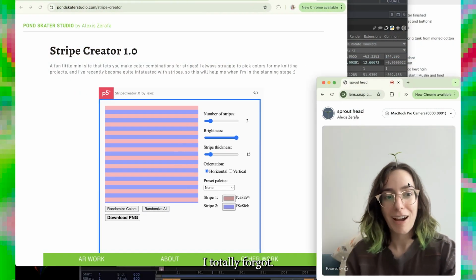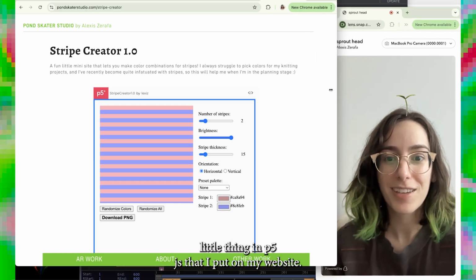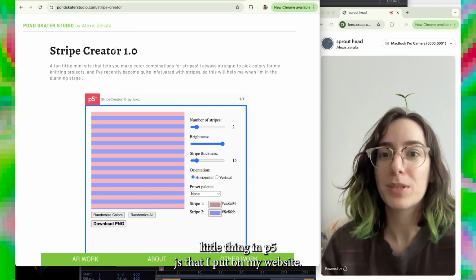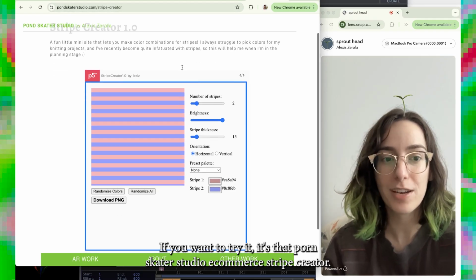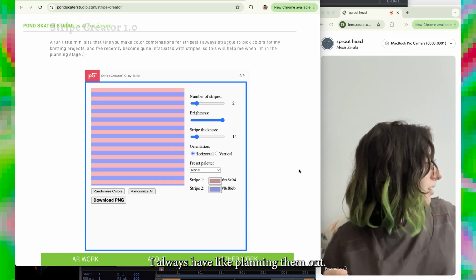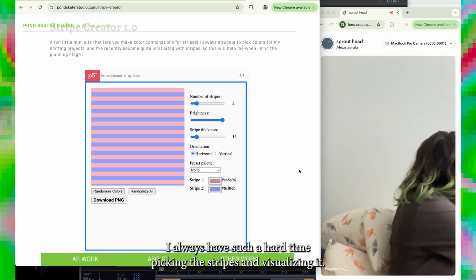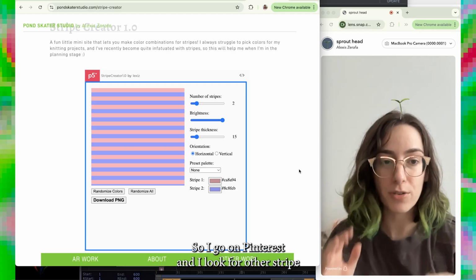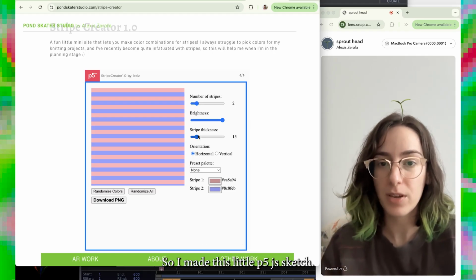I totally forgot, excuse me, I made this cute little thing in P5JS that I put on my website. If you want to try it, it's at pondskaterstudio.com/stripecreator. But basically, when I'm working on my knits, I always have such a hard time picking the stripes and visualizing it. So I go on Pinterest and I look for other striped color combinations, but I don't always like them. So I made this little P5JS sketch.